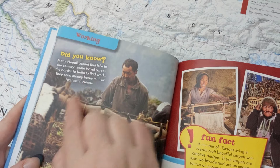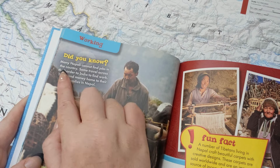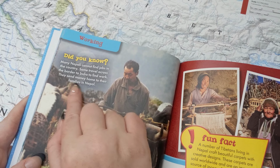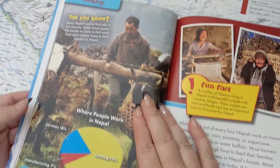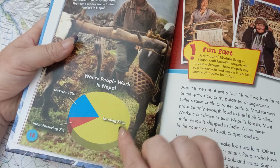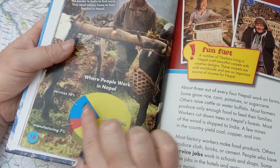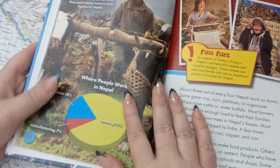It says, did you know? Many Nepali cannot find jobs in the country. Some travel across the border to India to find work. They send money home to their families in Nepal. Here's another pie chart that says where people work in Nepal. Looks like 75% work in farming, 18% work in services, and 7% work in manufacturing.